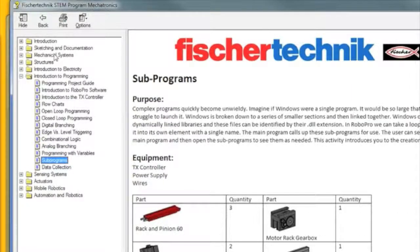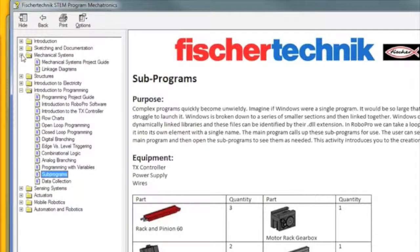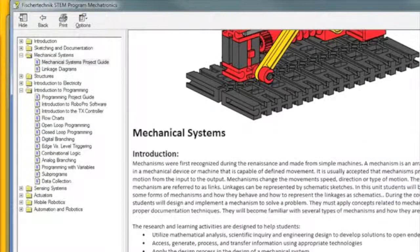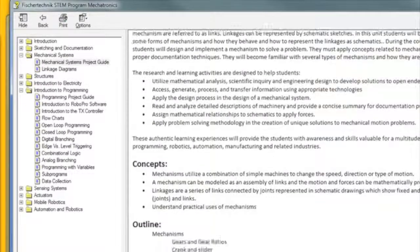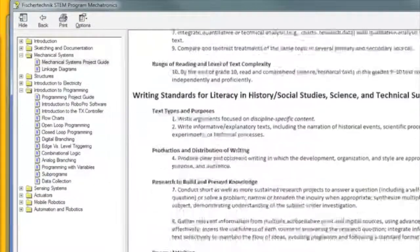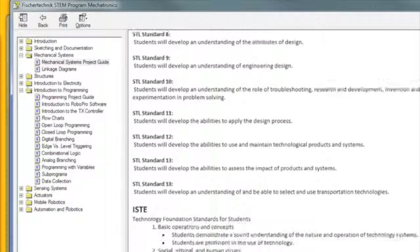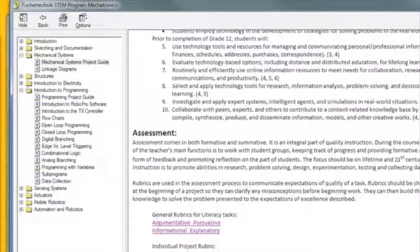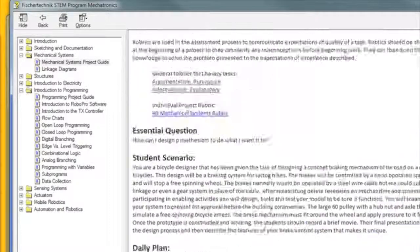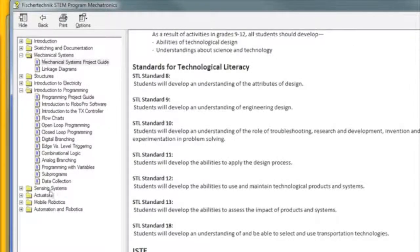And once again, these things will apply, the way that the curriculum is laid out, if we go into the mechanical systems section. Once again, you're given an introduction. You're given the concepts, the outline, the standards are addressed, the reading standards, the writing standards, etc. And of course, you're given the assessment, the essential question, the student scenario, and the daily plan. And that's for all of these areas here.